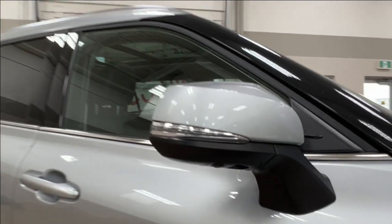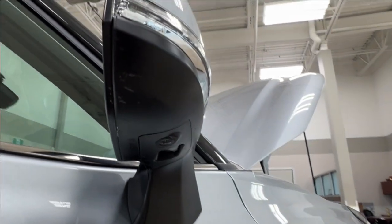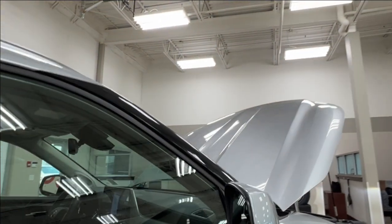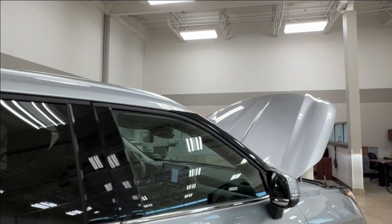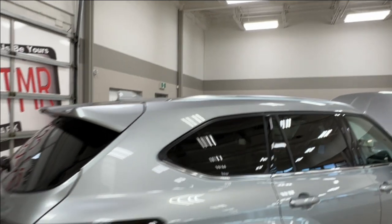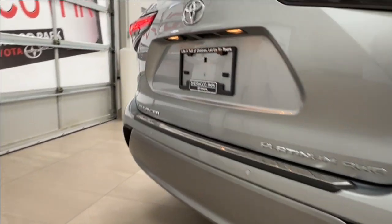Side mirrors have integrated turn signals, blind spot monitoring, and a camera on the bottom, and a puddle light next to it. This contributes to your surround view camera effect. All of your rear windows come with factory tinting. Up top we have silver roof rails. Approaching the back, you have parking sensors along your rear bumper here.